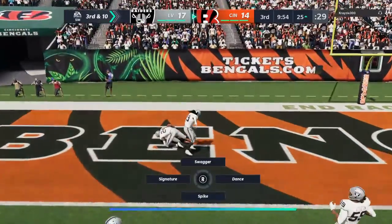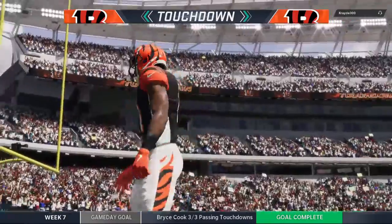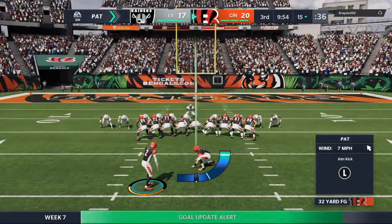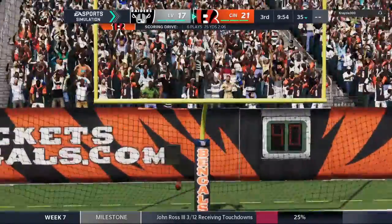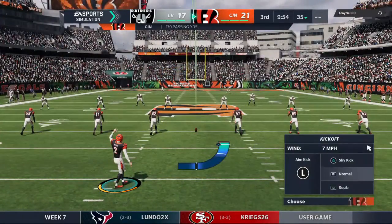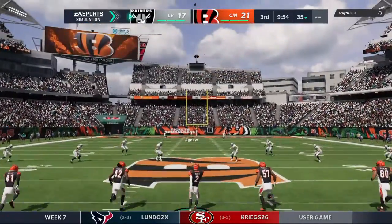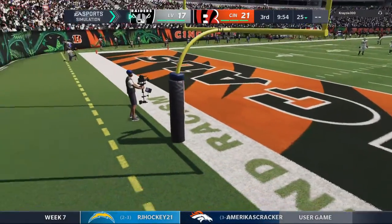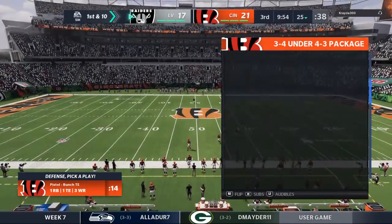He's going to let it go deep for the end zone. That's going to be caught by Ross for a Bengal touchdown. John Ross, his third touchdown now on the year. And the Bengals are going to jump back in front. It's up and good to make it 21-17. Bengals 21, Raiders 17. Following the touchdown, here's Marr to kick it away. And that'll carry over the back line of the end zone for a touchback. 25-yard line.